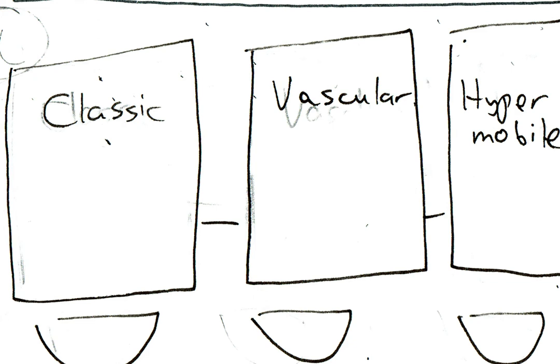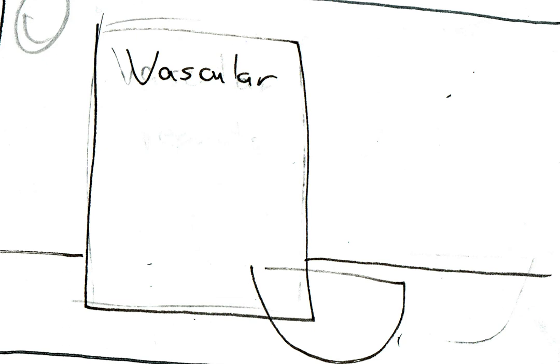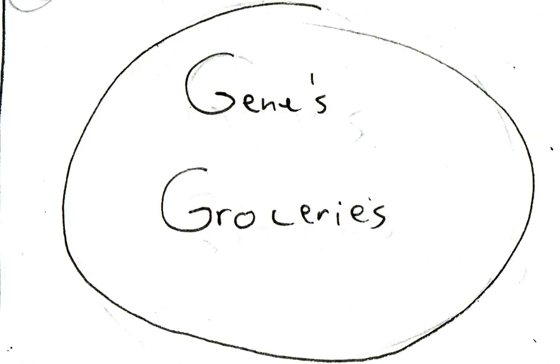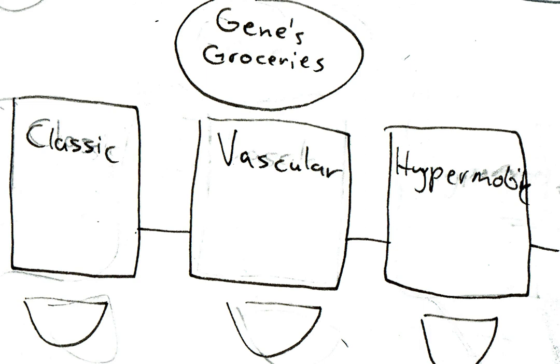Zebra Munchies comes in several different flavors, including classic, vascular vanilla, hypermobile peanut butter, now with marshmallow ligaments, and more. And it's only available at Jeans Groceries. So don't just stand there, buy Zebra Munchies at Jeans Grocery Store today.